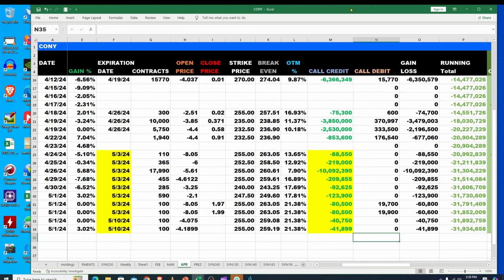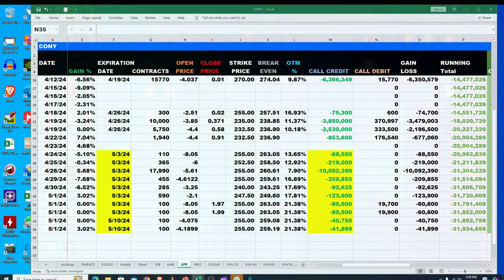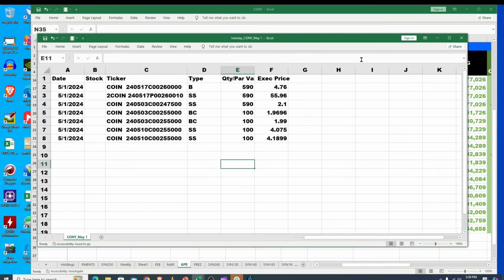Wanted to get these out well before the market. A lot of things with the Fed were sort of a nothing burger, but it also shook up the market, so I'll show you some things on charts. CONY's doing very well. Had a whole bunch of trades in CONY because a lot of shares happened. So let's take a look at what happened on the shares in terms of trades.